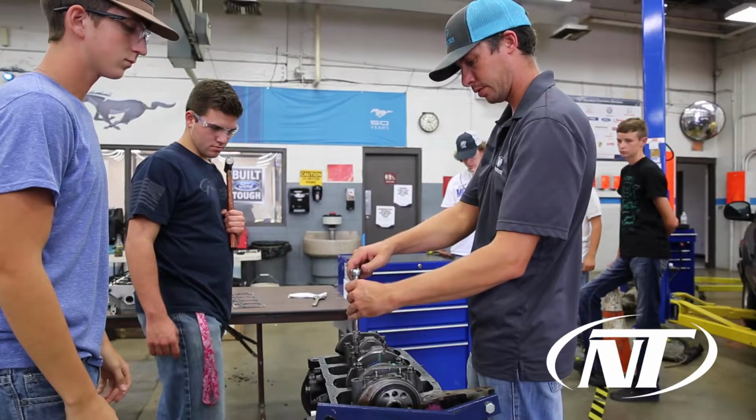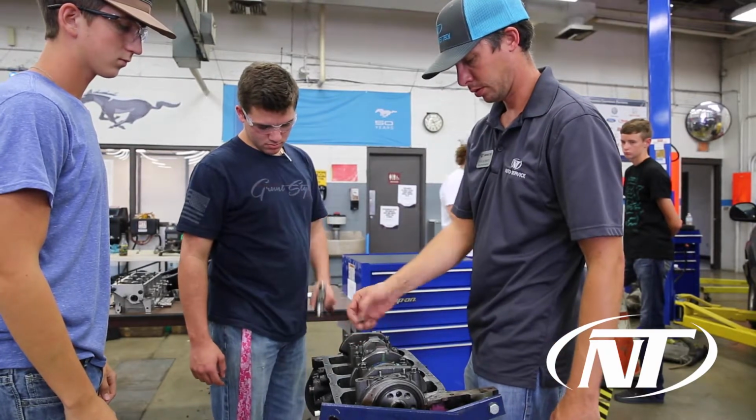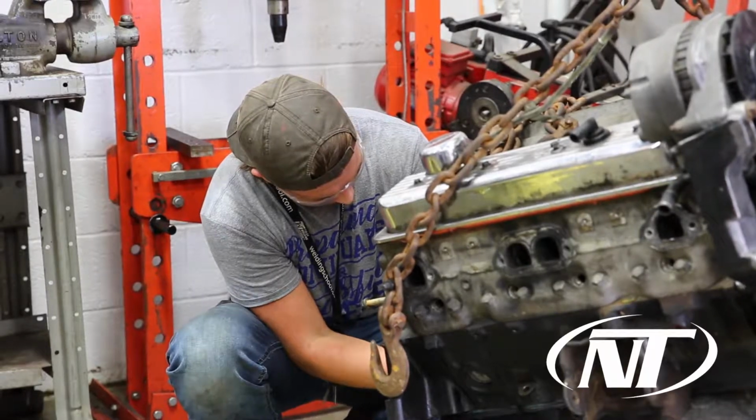A typical day in this program is students come in and spend about an hour in the classroom, and then we go straight to the shop and learn hands-on working on projects in the shop. That could be anything from tearing apart an engine to working on a real car.